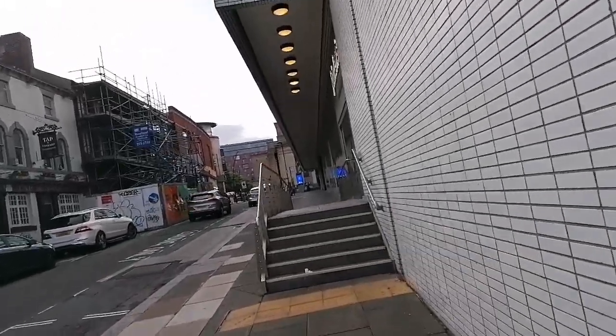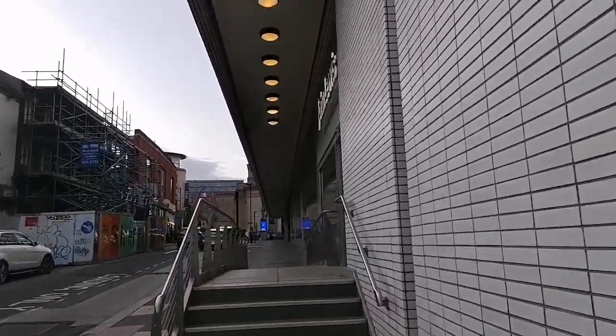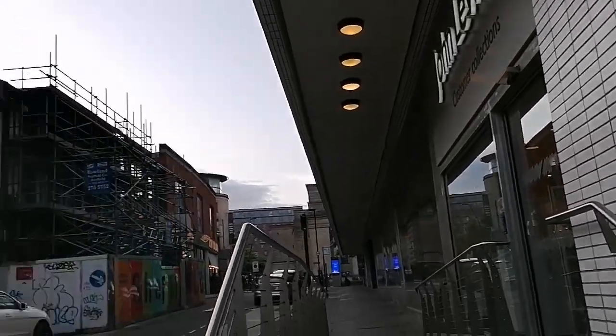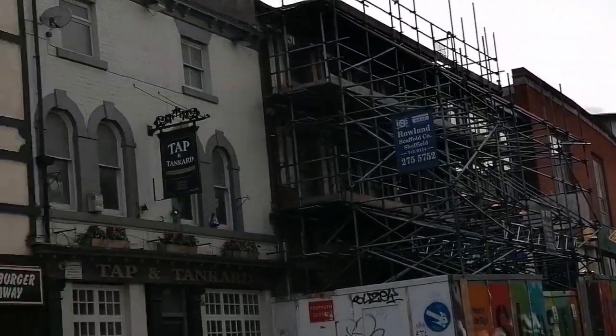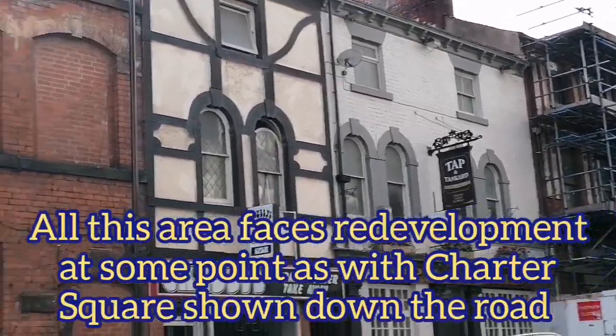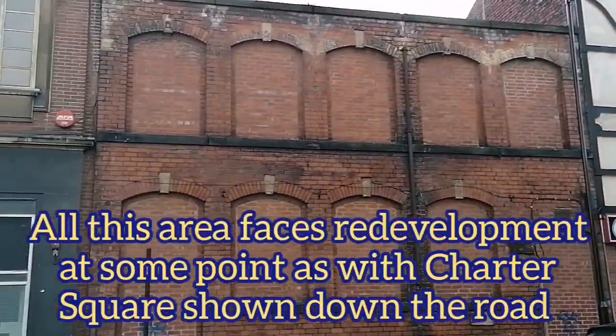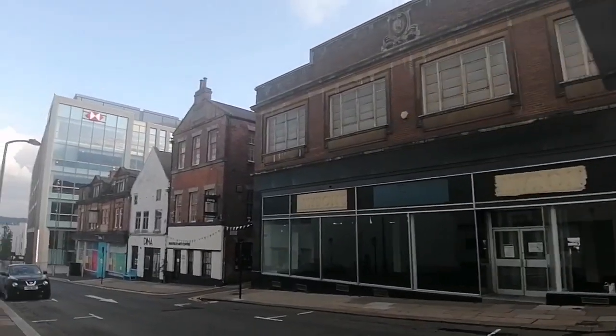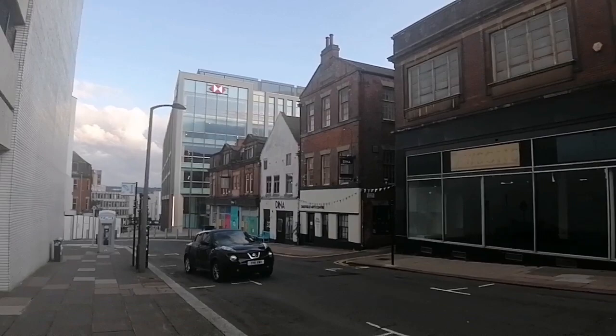I don't live in Sheffield, but I've got a feeling they're probably going to redevelop all this area at some point. Certainly when John Lewis moves, they're here to my right. See what's going on there. Old pub there, the Tap and Tankard. Takeaway next door. Well, looks like an empty building there. And down through towards the new building there, Charter Square, HSBC there.